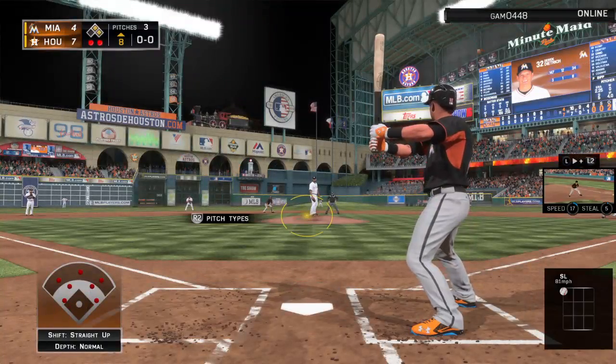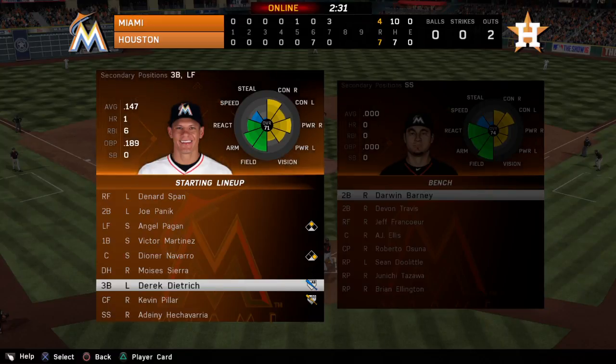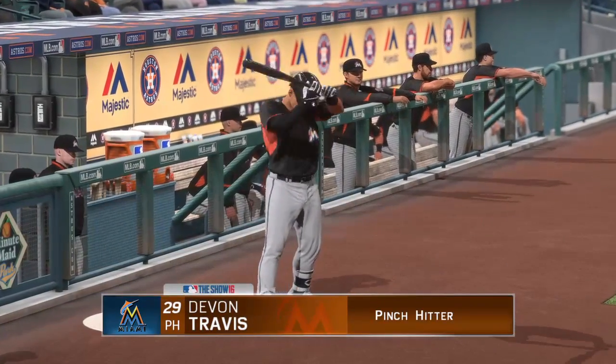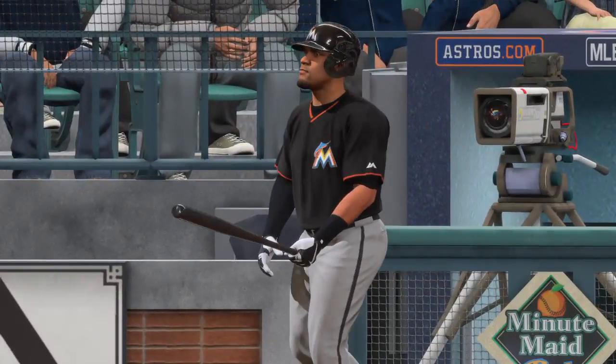Derek Dietrich steps in for a big at-bat in this one. 2 on, 2 away here in the 8th. Devin Travis will come on to pinch hit here in a big spot. Number 29, Devin Travis.